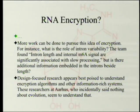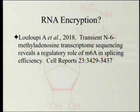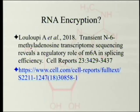They're accurate, by the way. The article does not even speculate as to how this system came about. Well, let's look at the article, because I'm a firm believer that you go to the original source whenever you can. Lelupi et al., in 2018, "Transient N6-methyladenosine transcriptome sequencing reveals a regulatory role of M6A, that's N-methyladenosine, in splicing efficiency," and it's available on the internet.